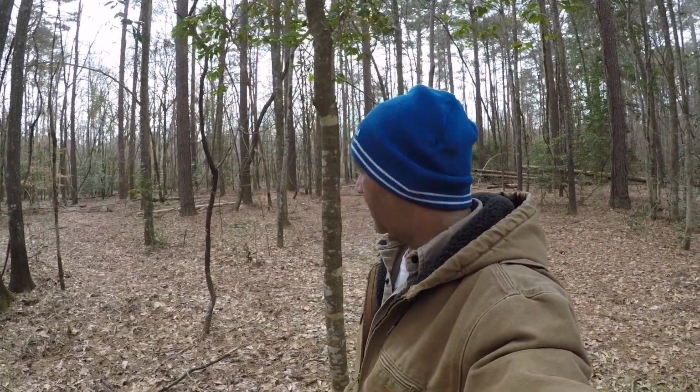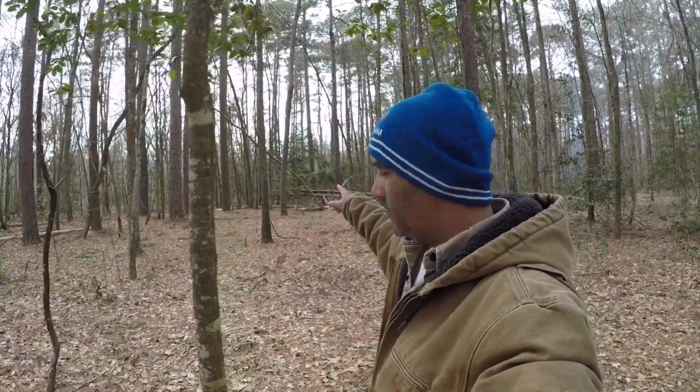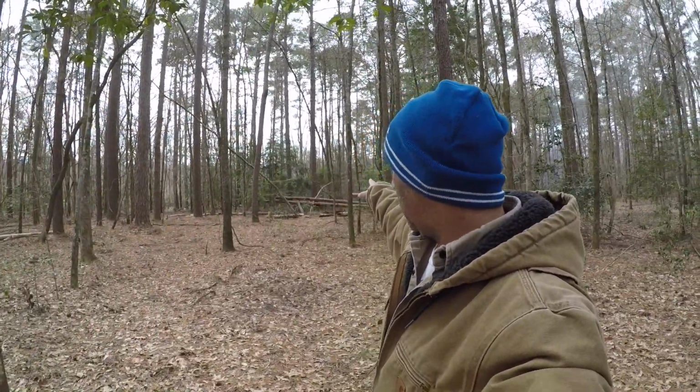So you might wonder why we call this place Holly Ridge Homestead. Holly Ridge came from the fact that we have, all right, so this one I've limbed up. This is a holly tree, and we're on a ridge. I don't know if you can see back here, all the green.